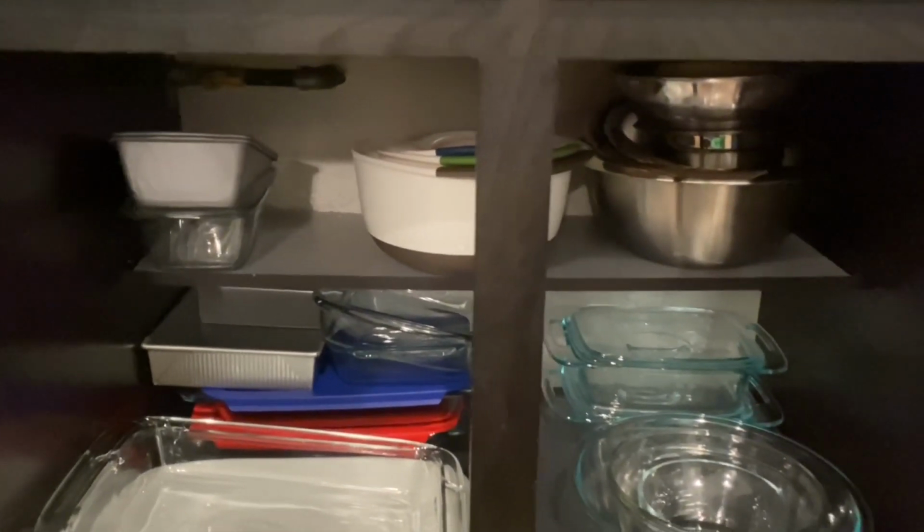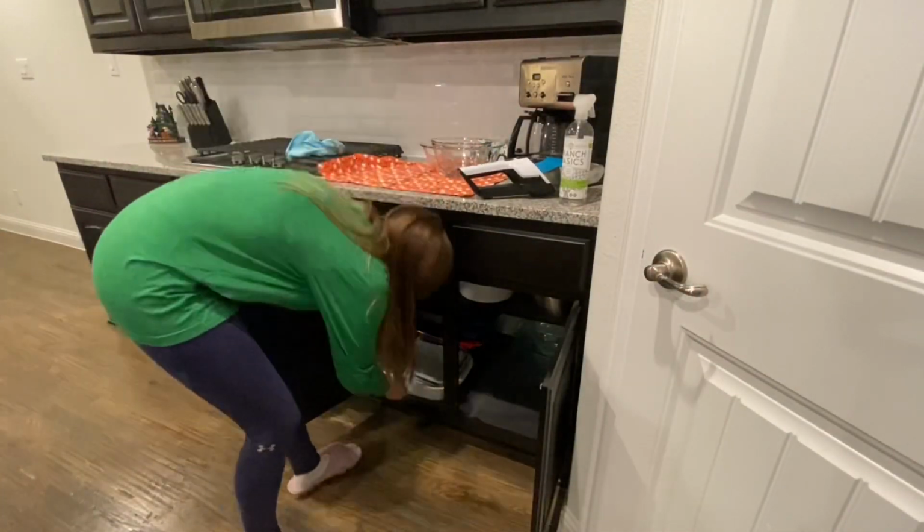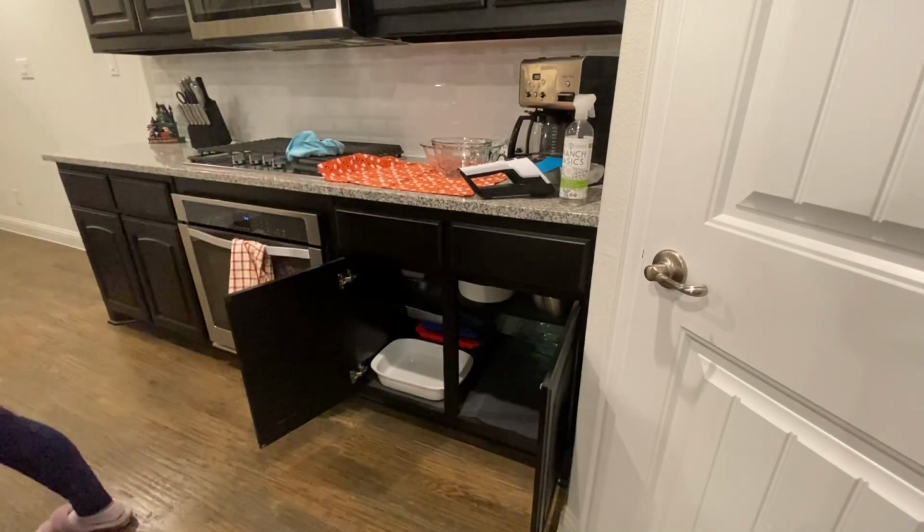Now we're moving on to the next cabinet and the final cabinet for the night. I was able to find so many things to declutter in this one.